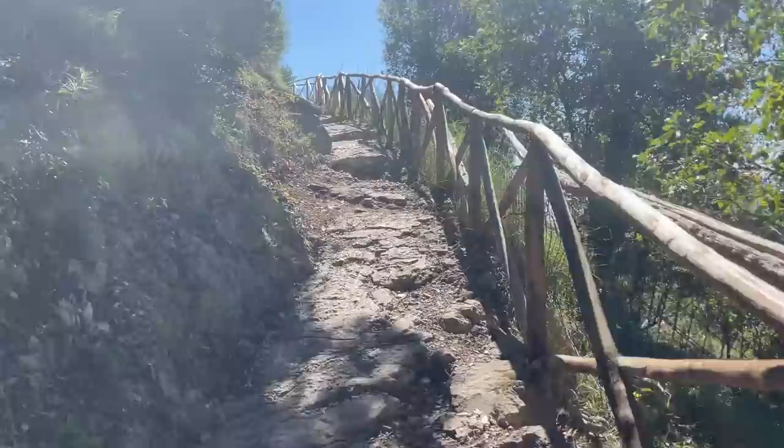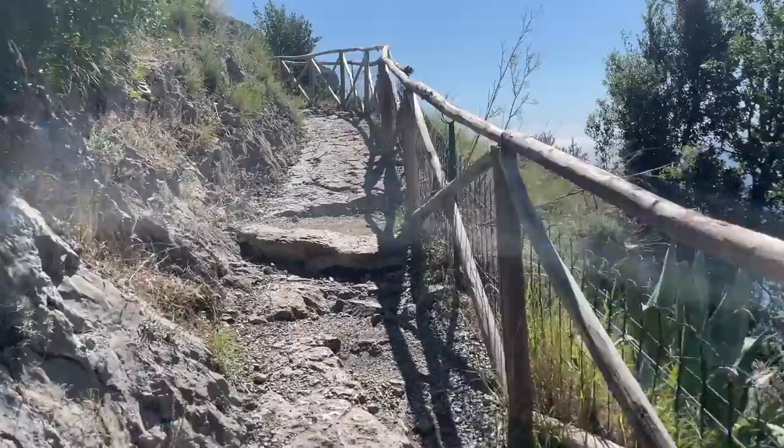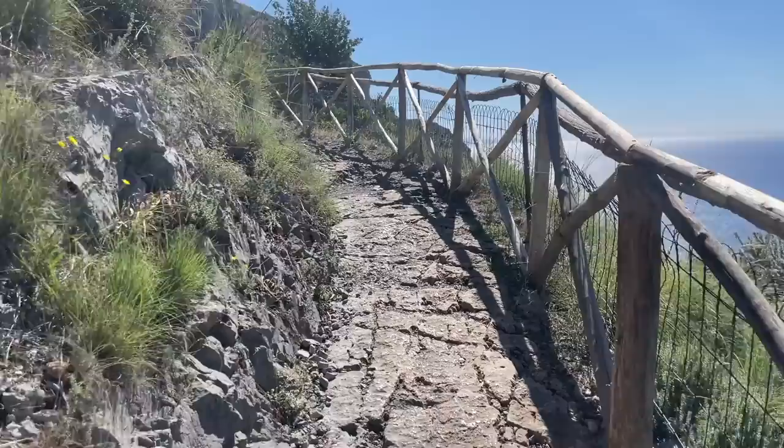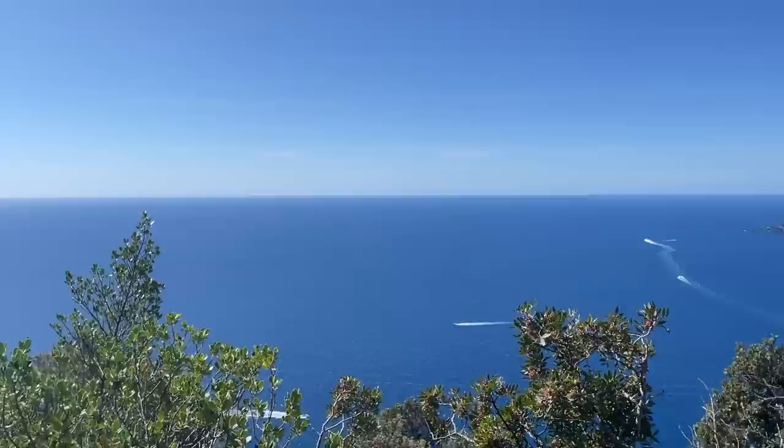So technically the Path of the Gods stretches all the way from Nocelle to Bomerano, but we've spoken to some people that were heading back from Bomerano, and they said you go two-thirds of the way and you see mostly the best of it. So we're going to aim to go a little more than halfway, turn back, walk back, and catch the bus back. I'm sure there'll be much nicer views along the way, but we are enjoying every minute of it.